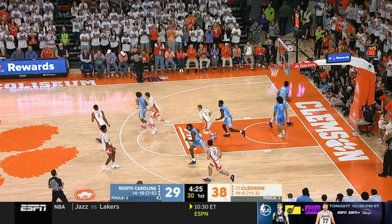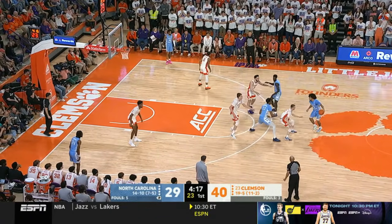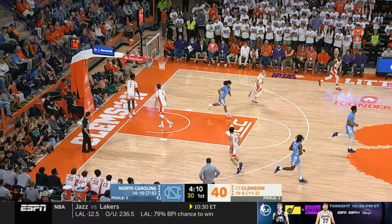Locken again. He's been too much to handle so far. And look at what the interior presence does for the Tigers on the other end of the floor. Other guys get an opportunity to eat because Locken is able to dominate in the post. Kiddo penetrating, spins it up and in for 2.